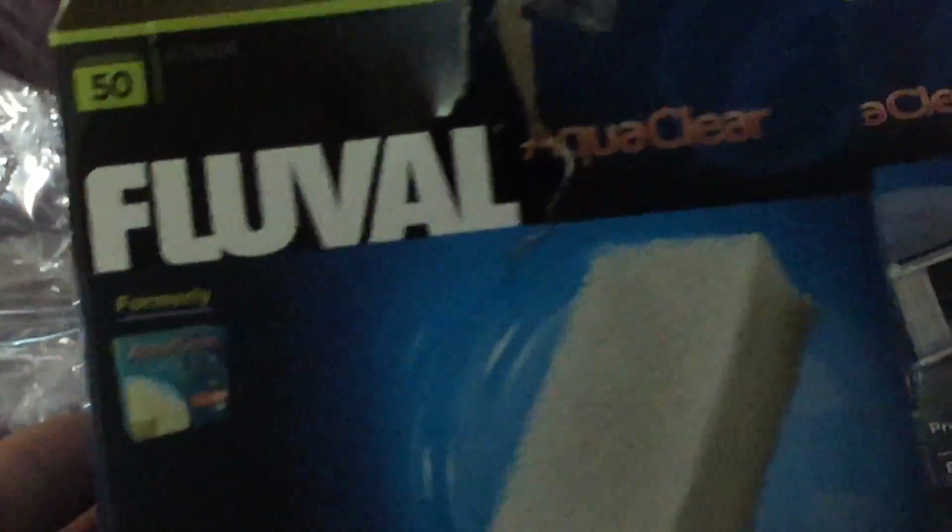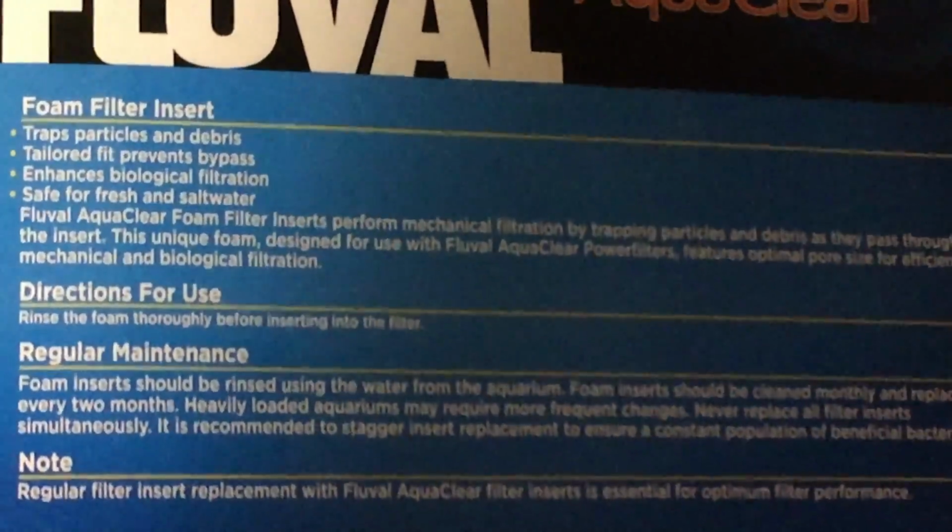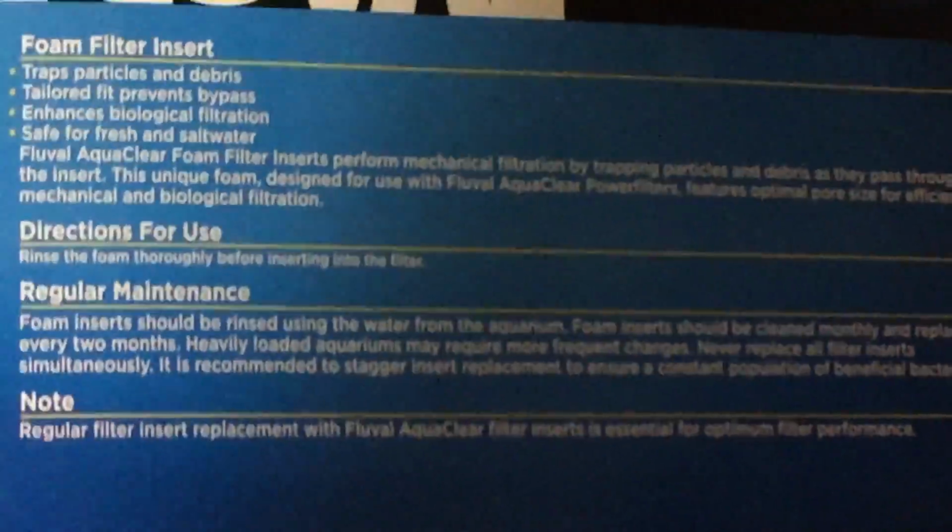I do have to say that this packet, because they're so coarse, it just calls it foam. It doesn't say coarse foam, because I know they used to sell, before it was Fluval Aquaclear, coarse and finer sponges. But, rinse foam thoroughly before use. Ew, never do that.